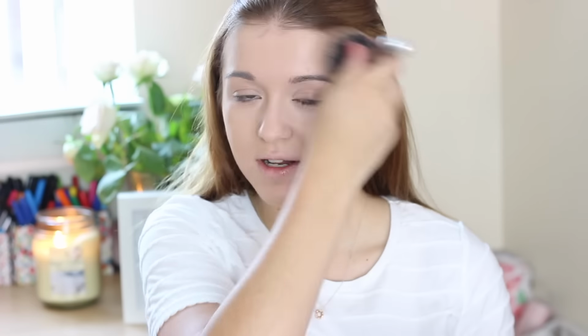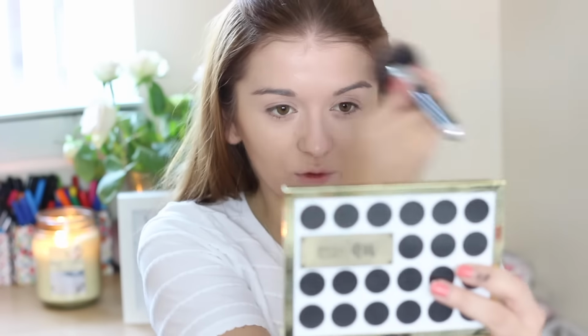I literally have no clue what's going on with this cheek today, so can we just all ignore it? That would be great, because it's just not looking great. I hate my hair in front of my face when I'm doing my makeup. I'm just going to take a big fluffy brush. This is a deluxe powder brush by Kirkland. You can get these from Costco. And I'm just going to take the bronzer up onto my forehead, by my temples.